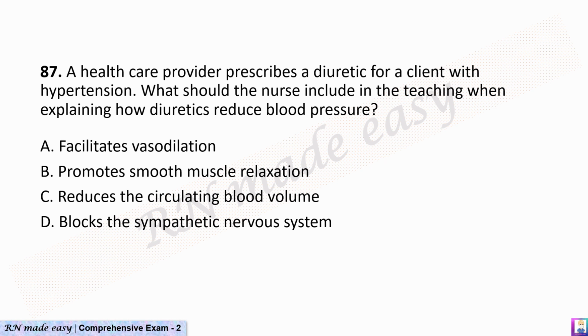Question 87. A healthcare provider prescribes a diuretic for a client with hypertension. What should the nurse include in the teaching when explaining how diuretics reduce blood pressure? A. Facilitates vasodilation. B. Promotes smooth muscle relaxation. C. Reduces the circulating blood volume. D. Blocks the sympathetic nervous system.